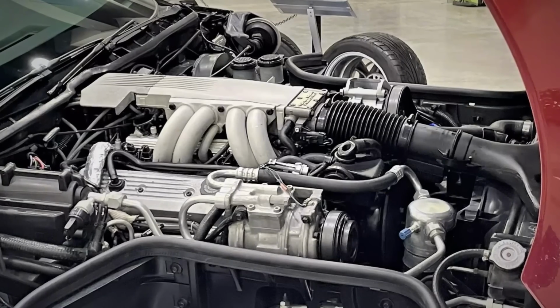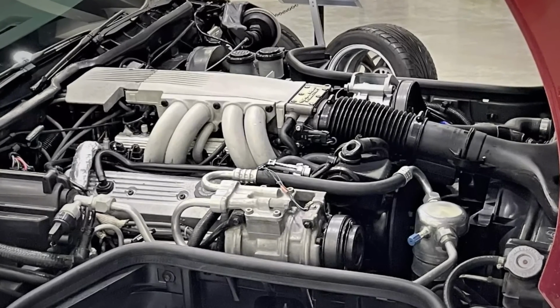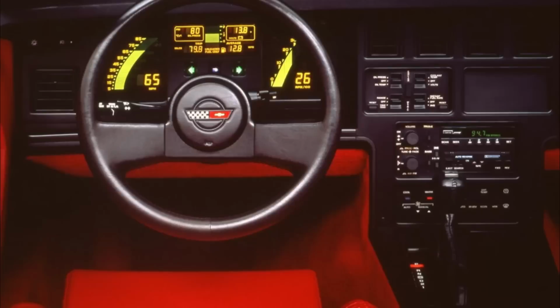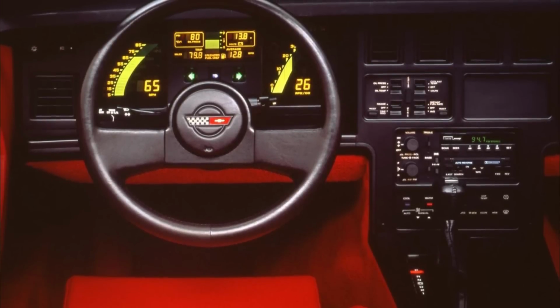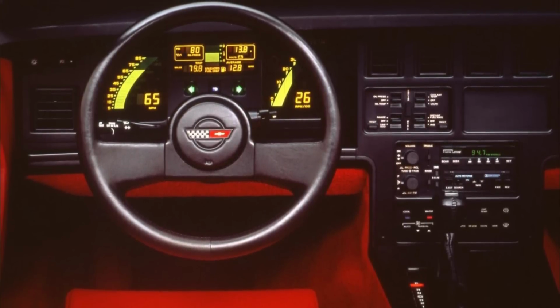That tuned port injection gave Corvettes improved fuel economy and reliability, in addition to power. Despite having only 2-bolt mains instead of 4 bolts, L98s proved to be quite reliable and durable, with well-maintained examples going well beyond 150,000 miles and even 300,000 miles before needing a rebuild.